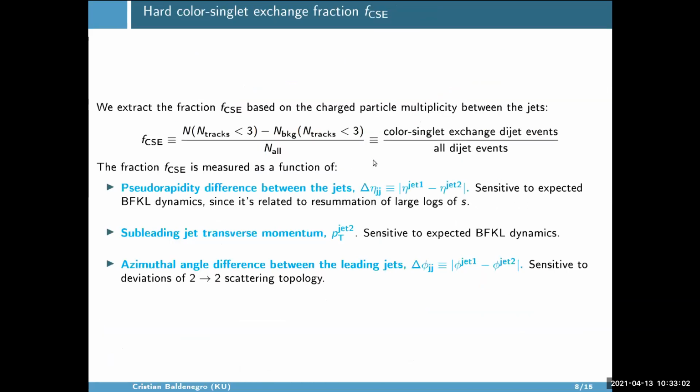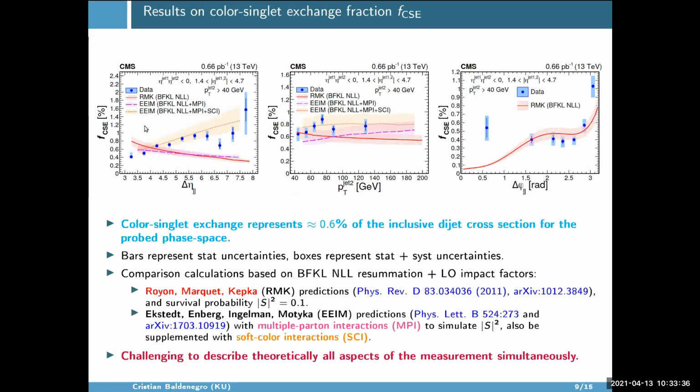And the main observable that we extract in this measurement is the ratio of the color-singlet exchange dijet events divided by the total number of dijet events. And this variable, we can extract as a function of various kinematic variables. So for example, the delta eta between the highest PT jets, the second jet transverse momentum, and delta phi between the highest PT jets. And here what we have are the results from this study.